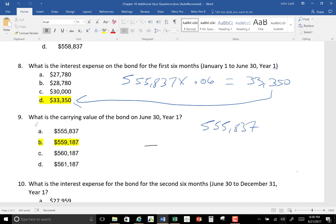Debit interest expense 3,350, you say? Okay, go ahead. Good. Credit cash for $30,000. Excellent. And then I would credit the discount $3,350, the difference, right? Okay, good.